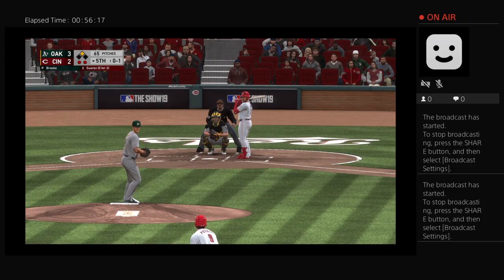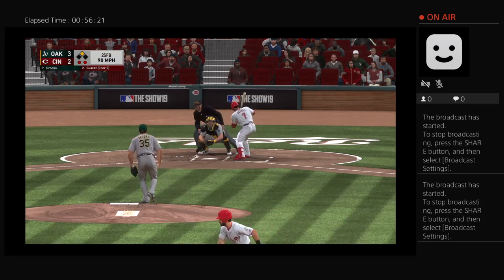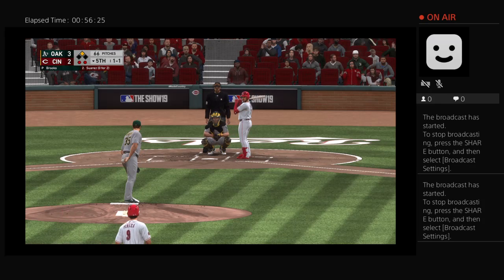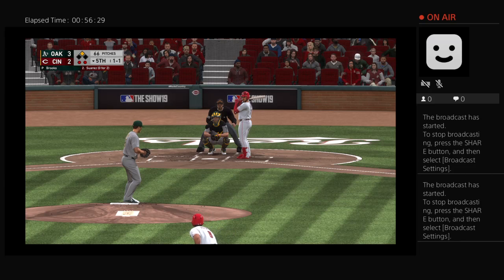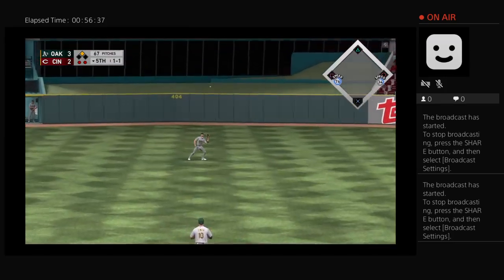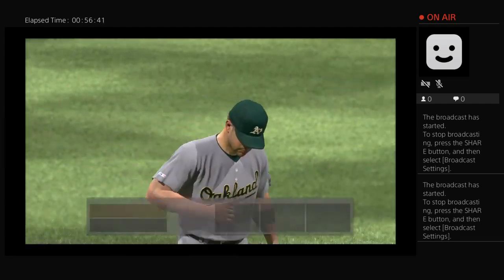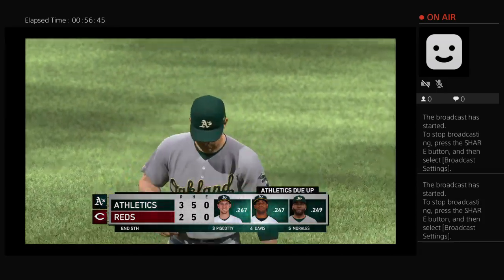He's set. The 0-1. Now a fastball off the plate away. A ball and a strike. High fly ball out to straightaway center. Laureano is there. He's got it to end the inning as they'll strand the tying run in scoring position. Reds leave one. Still a 3-2 ball game.